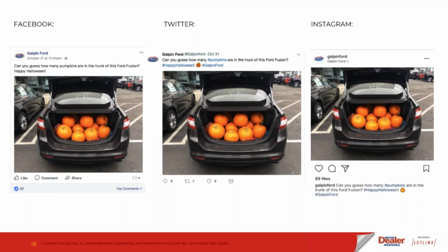One of the other things you want to do, make sure that you promote these events on all different social media channels. This is another example of what they were doing as well, with guessing pumpkins in the back of a Fusion. This can create tons of engagement and hype and really comments from people who will be able to share with their friends and followers.